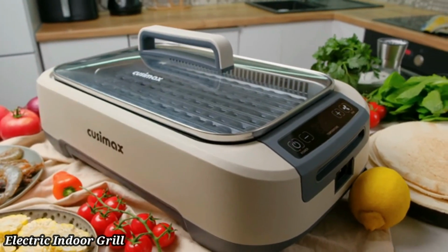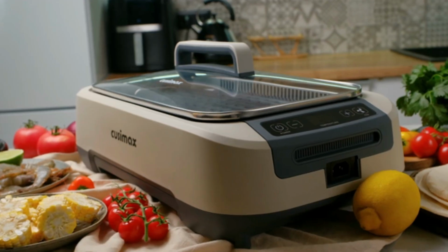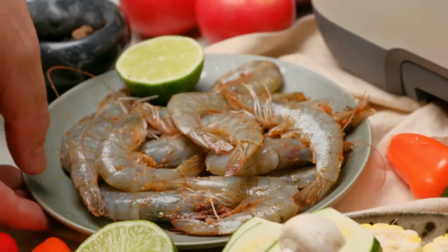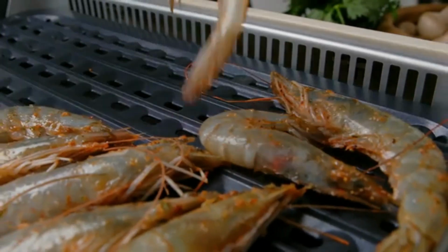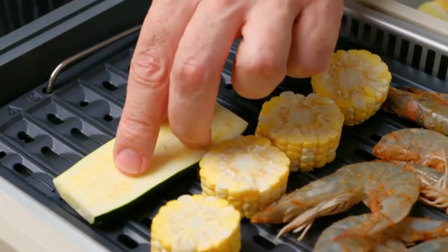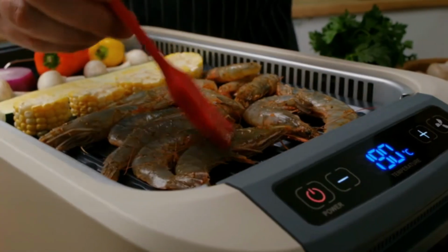Next. Number 3. Indoor Grill, the Cusimax. Indoor electric smokeless grill is a perfect solution for enjoying delicious BBQ meals indoors without the hassle of smoke. With 1500 W of power, this grill heats up quickly, providing even cooking for your favorite dishes.